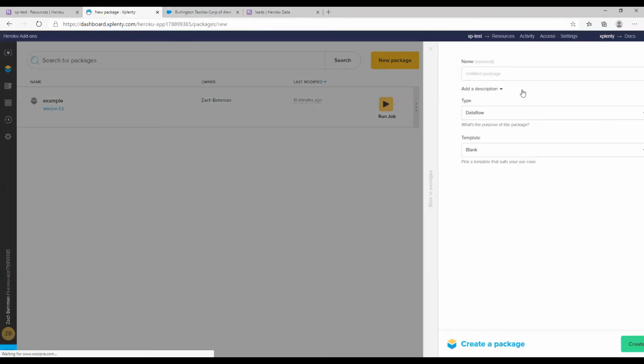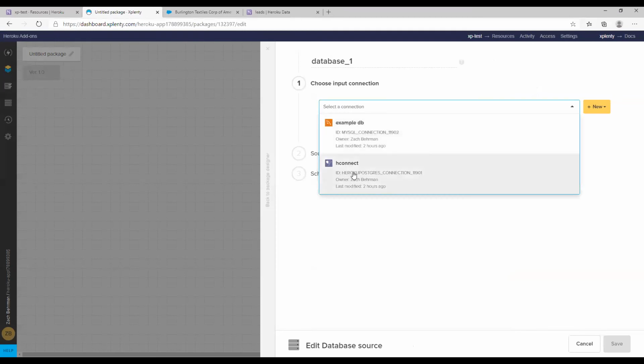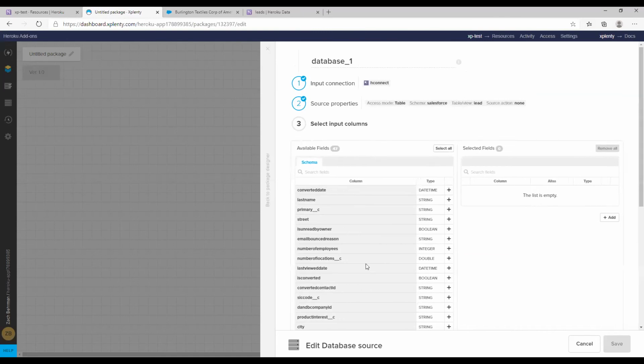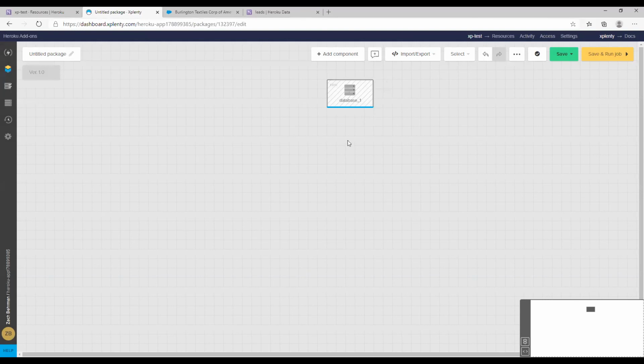If we were to jump back here, create a new package, go through, you just choose a source of Heroku, bring it through. Salesforce is our schema. We know we have a lead table from syncing it from Connect. And then we have all our available fields that we've synced through from leads, and we can select specifically what we want or bring them all through, and then follow down a pipeline again of doing any cleansing that we need or sending it straight across into a data warehouse to then combine with other information, or in an Xpleni package, we could say pull in Facebook ad insights information and try and sync it back to a lead that's converted and run analysis on that.